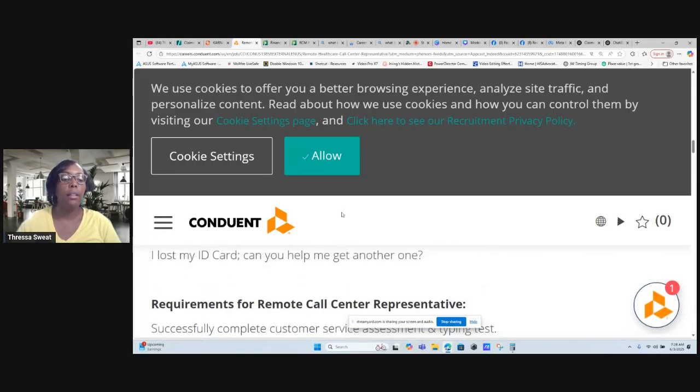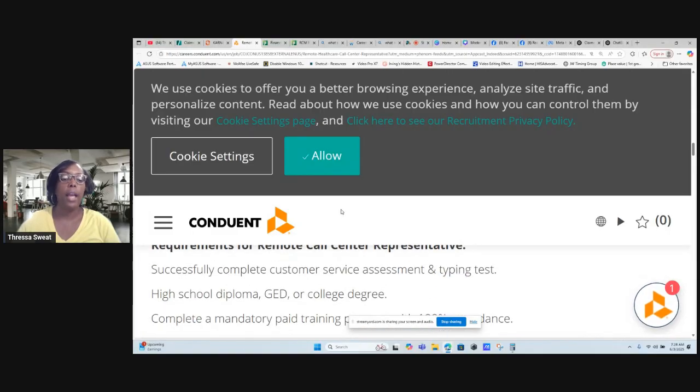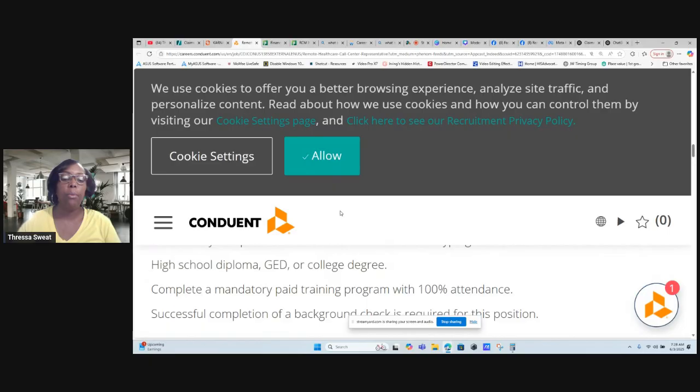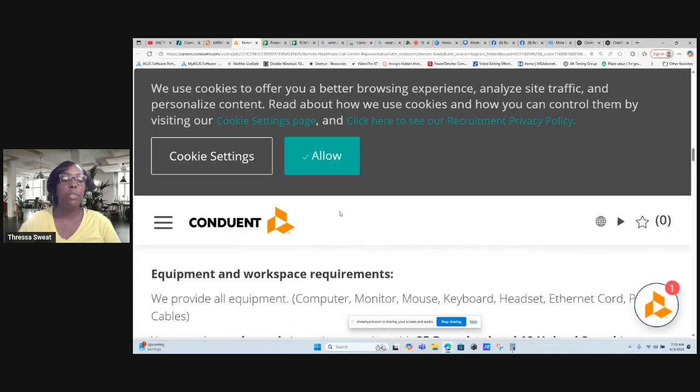Again, when we go down a little bit further here, you have to have a high school diploma or GED or college degree, successfully complete a customer service assessment and typing test, and then complete a mandatory paid training program with 100% attendance. Successful completion of a background check is required for this position.